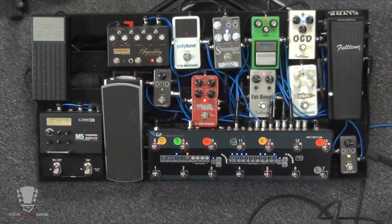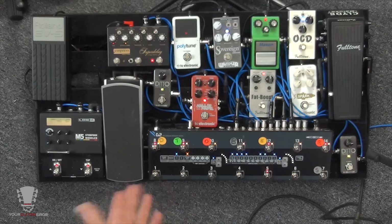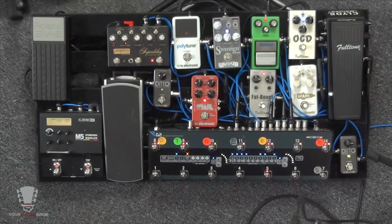let me tell you, easily the most valuable pedal in my collection here is going to be this Line 6 M5. Now, that may surprise a lot of folks because, you know, they might expect me to say something by Strymon or TC Electronic. You see, I've got a lot of TC Electronic on here.